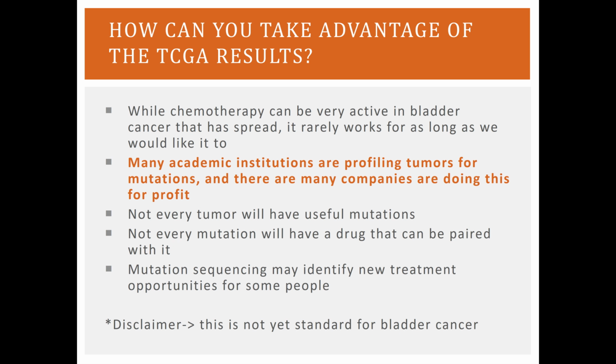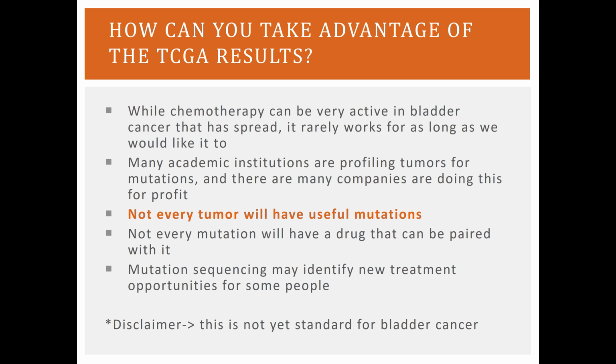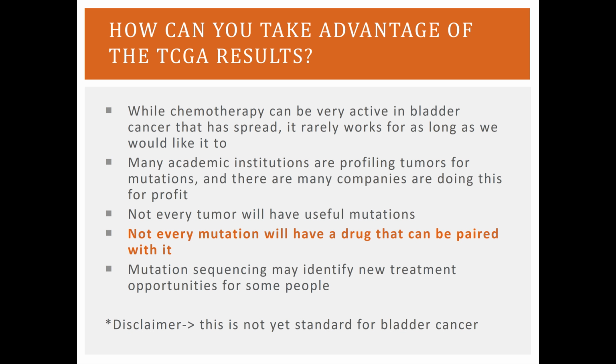There are lots of companies that are now also offering sequencing for profit as well. A couple of important points are that not every tumor will actually have a useful or actionable mutation within it. So we oftentimes find a large number of mutations within a tumor, and as Seth had mentioned, bladder cancer is one of those cancers where there tend to be a large burden or number of mutations present. Not all of those are actually relevant for how the cancer grows and divides, and not all of those mutations will actually have a drug that can be paired with it.